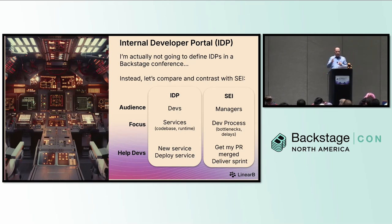In the SEI, the focus is the dev process. It doesn't matter if I have 5 or 50 or 5,000 services. What is the process that a developer has to go through to get a change delivered to one of these services? It could be creating a new service.